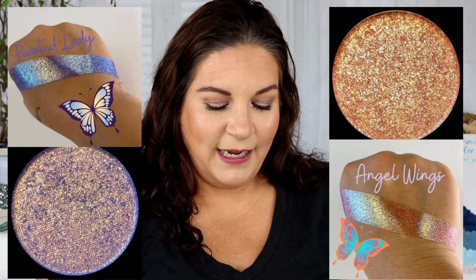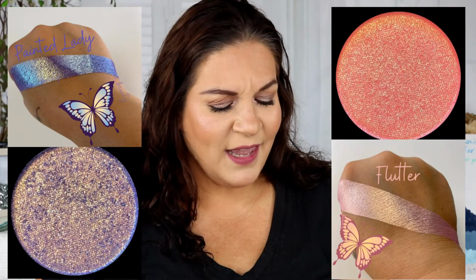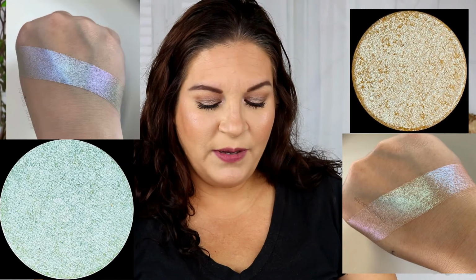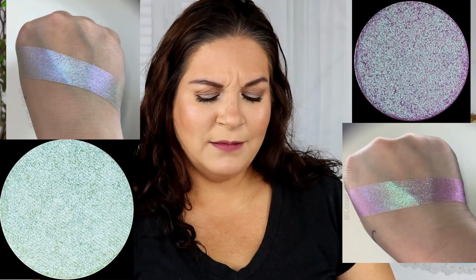So I picked Angel Wings, Painted Lady, Flutter, Caterpillar, Salted Caramel, Mint Chip, and Ube, something like that. I forget. It said how to pronounce it on the site. I can't remember now. But I picked those 7 shades. I'm going to have to buy a couple Z palettes apparently to go along with all these.